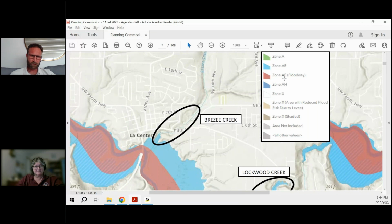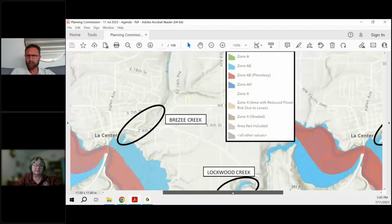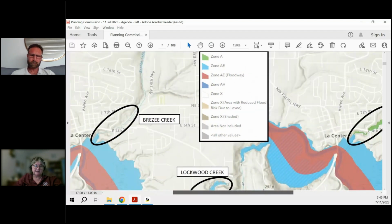Suzanne, you can jump in here as well, but I believe the blue area is areas where there's a mapped flood elevation. There's different types of flood hazard areas, some with mapped elevations and some without. Did I kind of hit that right? Yes, exactly. The blue area is simply the zone AE, and the green area that we're seeing is going to be a zone A. Zone AE has a detailed study on base flood elevations provided as part of the study, and the zone A does not have published base flood elevation data.